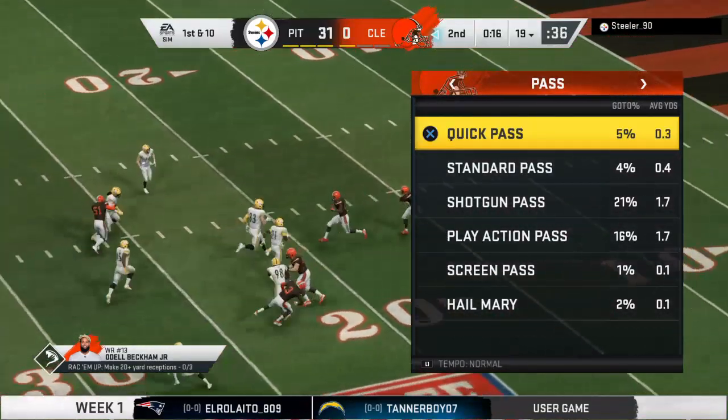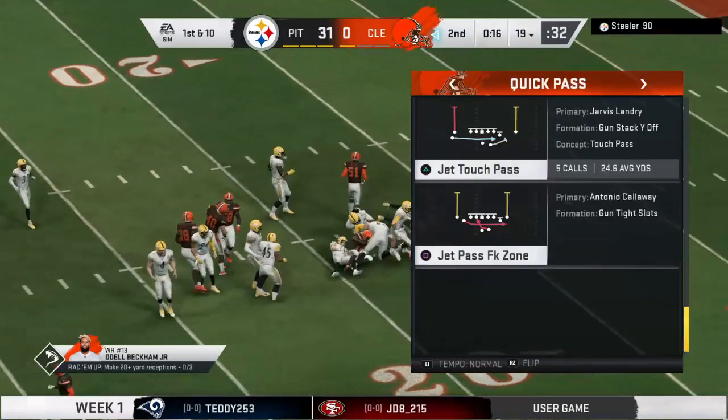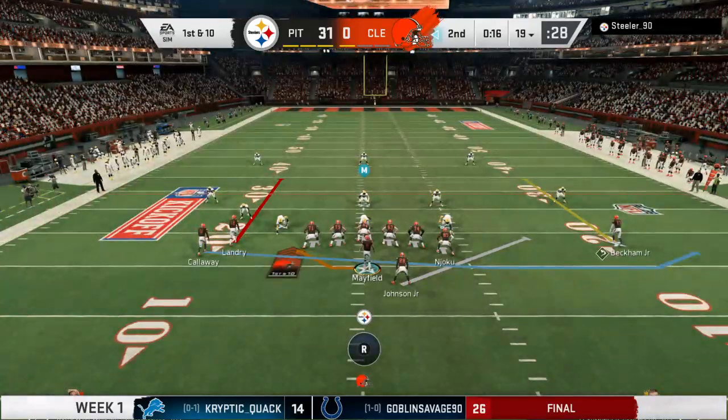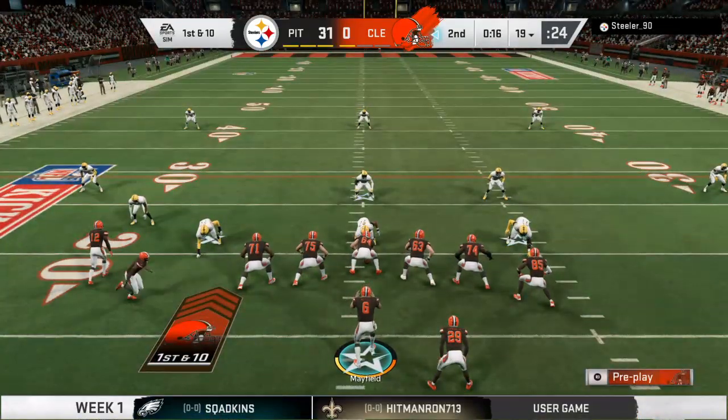The Browns take over 1st and 10 at their own 19-yard line. The Cleveland offense is ready to go. We're under 20 seconds to go in the half. I'm guessing the wise play here is be safe.